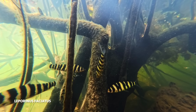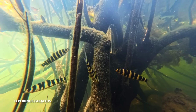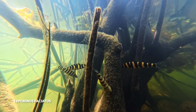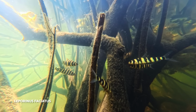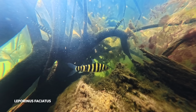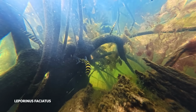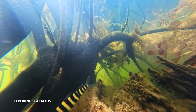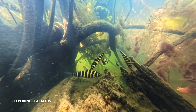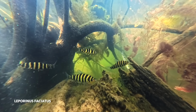Here I'm pretty sure about it, it's Leporinus fasciatus. I photographed them a couple of weeks before I left for Brazil, and I was surprised to see them here. Even if I knew that they come from Brazil, from the Amazon, I was happy and surprised anyway, because I believe that they are a beautifully colored species. These stripes, yellow and black, this pattern is very typical for this species, so hard to confuse with other species.